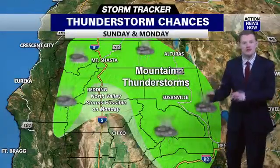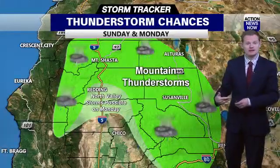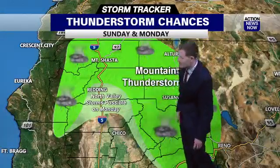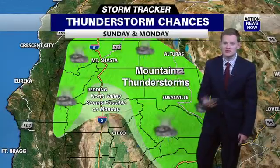But once we get to tomorrow, the thunderstorms might become a little more widespread, believe it or not, in the mountains, and some of those thunderstorms might actually make their way into the North Valley. So I'm talking southern Shasta County and northern Tehama County, all the way down to Red Bluff, could actually see one or two thunderstorms for tomorrow.